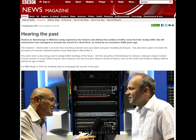At the University of Huddersfield, this was the starting point for the research of Dr. Rupert Till into the archaeoacoustics of Stonehenge. Well, we started off using the same software that Damien had been using. He'd been using it to reconstruct Coventry Cathedral. I realised that we could do the same thing with Stonehenge, so that we could drop a model of Stonehenge into this software and out would come, for the first time in 4,000 years, what it would have sounded like to be in Stonehenge back then.